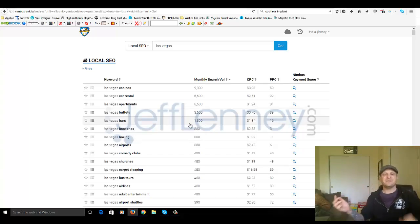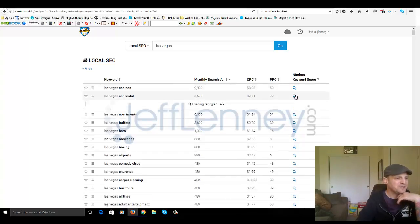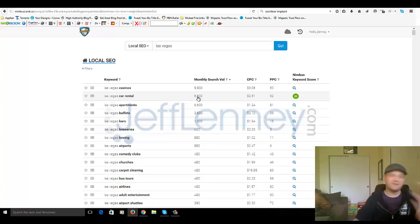And the search volume is not super high, but again, these are people looking for something in that area. It's not like weight loss where it's worldwide. These are people searching for something specifically in that city. So, Las Vegas car rental, again, 6,600 searches per month. Let's see how difficult that would be to rank for. 39, so it's fairly easy. It's a bit higher than some of the phrases we're looking at. But if you ranked for Las Vegas car rental, it'd be fairly easy to get 3,000 or 4,000 hits per month to your website.